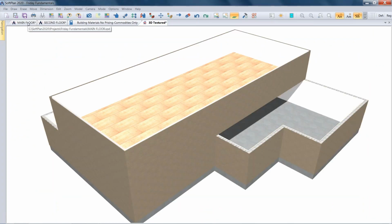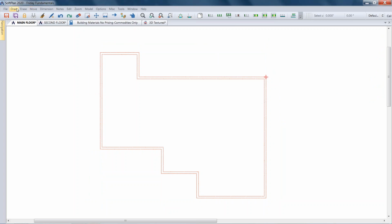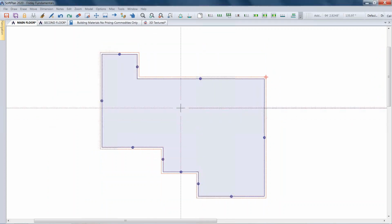Last thing before we get too carried away, I'm going to take you back down into the main floor. And what I want to do now is go in and put this into ceiling mode. I'm in a hurry, so I'll do it quickly. I'm going to go to draw a ceiling, not a ceiling system, but a ceiling. And to do that, I simply say auto trace and I pop a ceiling system in.